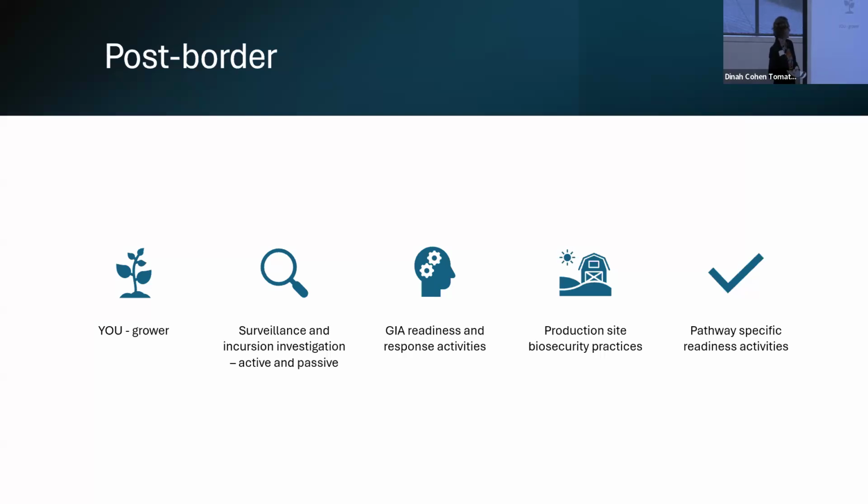Cool. So post-border, this is us, post-border. This is you as the grower. This is MPI's passive and active surveillance systems they have in place. This is reporting things that you think are weird through the 0800 number. This is the GIA in readiness and response activities that are being formed and informed by the likes of Tomatoes New Zealand and Vegetables New Zealand. The New Zealand Grain and Seed Trades Association is a GIA signatory under the Seed and Grain Readiness and Response Group.